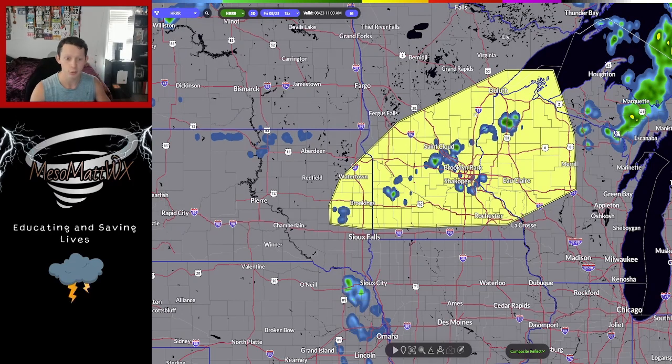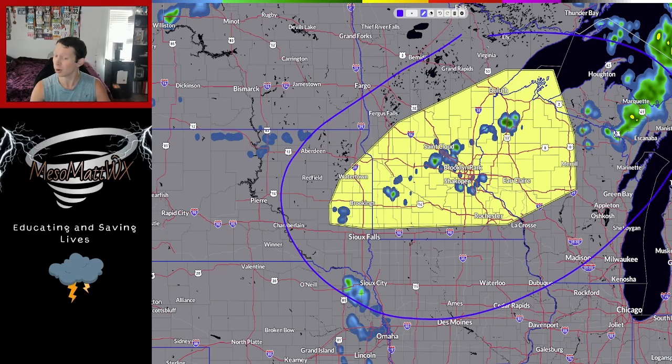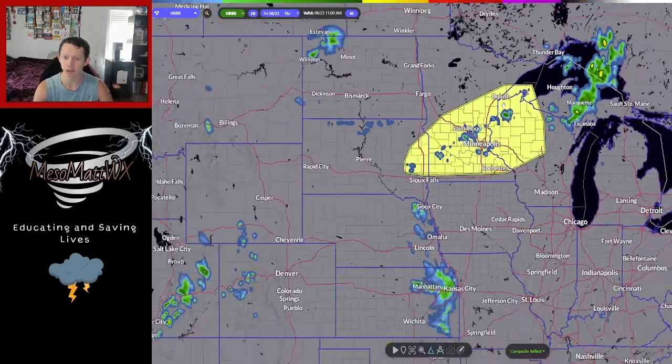All modes of severe weather will be possible: eastern South Dakota, much of Minnesota. They did shift this north out of Iowa now, but I would expect there to be some type of marginal risk at some point. And I literally wouldn't rule out maybe an enhanced risk being issued on Monday. So we're going to have to watch this relatively closely.